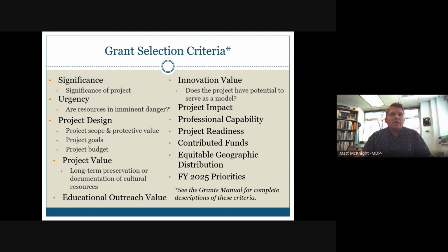Project readiness is whether or not the project can begin on schedule, and will other contributed funds be used, what we used to call match, will those be on hand when they are needed? So contributed funds, as previously mentioned, not all applicants are required to provide some sort of match, but even if you are not required to provide that, contributing resources, at least some funds or other in-kind support, does offer you some additional points in the project grading scheme for these types of grants.